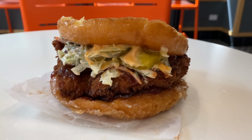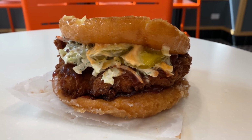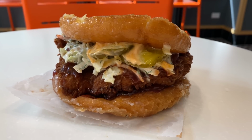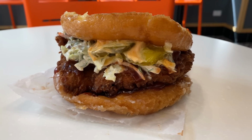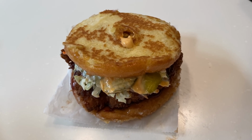So the chicken sandwich on the menu is the funky chicken, and it is a piece of fried chicken with ranch slaw, barbecue sauce, spicy mayo, and bread and butter pickles. And it is $13 served on a King's Hawaiian roll, but for $1 more you can get it served on a grilled donut that they cut in half.